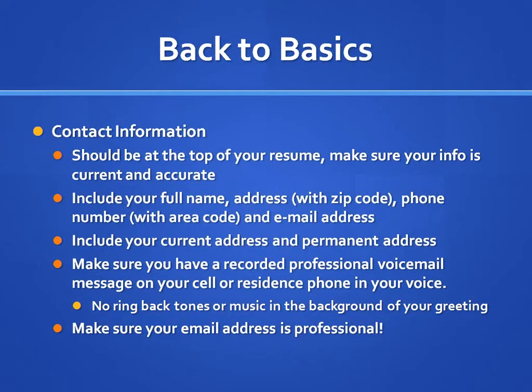Include your full name, address, phone number with area code, and email address. Include your current and permanent address if you're away at school. Make sure you have a recorded professional voicemail message on your cell or residence phone in your voice. No ringback tones or music in the background of your greeting.